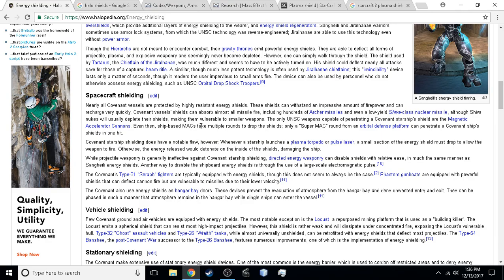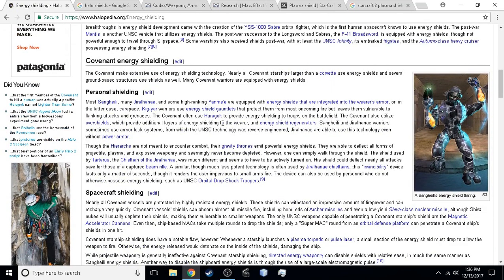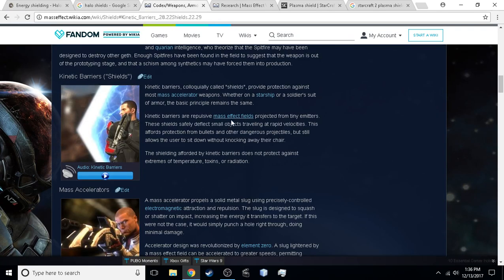And it does have quite a few other strengths to go with it, making it a very valuable resource, but the cost would be high, limiting it to higher ranking troops, something of a downside. And now we move on to Mass Effect.